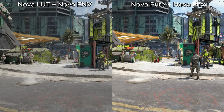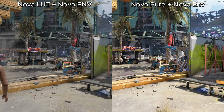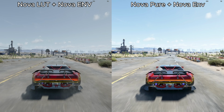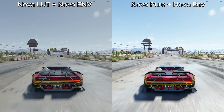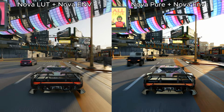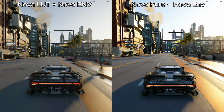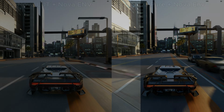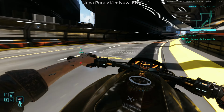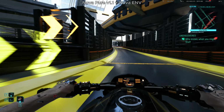The overall brightness, the contrast, and the saturation are vastly different between the two. Where Nova LUT seems to err on the side of desaturation, Nova Pure goes completely in the opposite direction and errs on oversaturation. In a sense, Nova Pure is basically Nova LUT with the saturation and contrast bumped up a fair few notches. Okay, so that's it for the basic comparisons. Let's wrap up this part of the video with some thoughts before we get into how I personally run these LUTs.